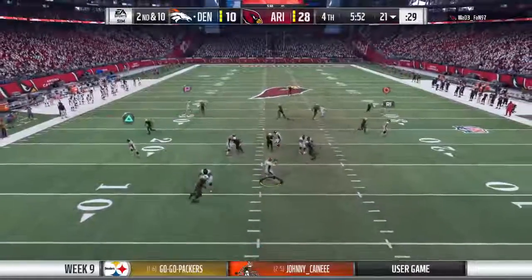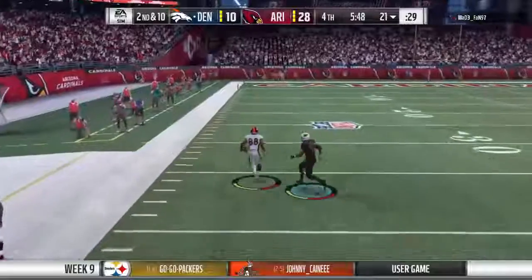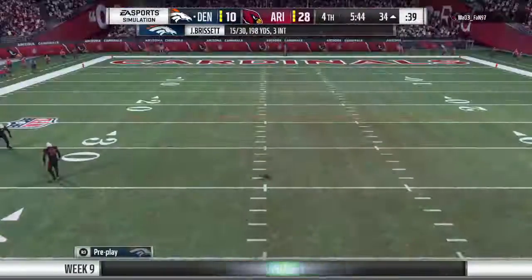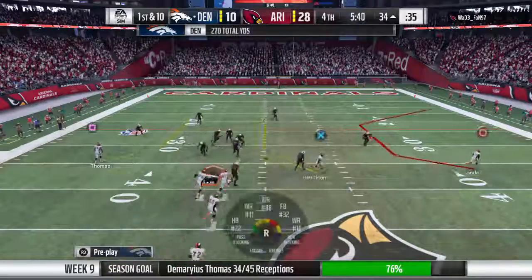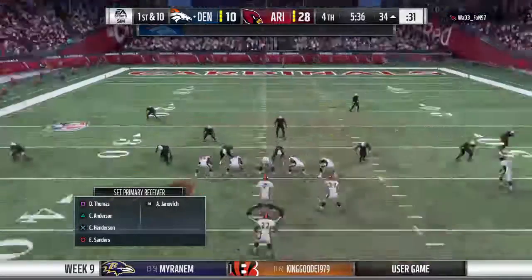To throw is Brissett. Catch here, left side, Thomas. Skirts by him at the 35. And they finally get him down, but not before he reaches the 34. A huge play there for Denver. 45 yards.